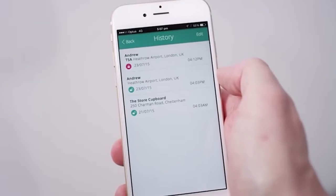The app will record a history of every time you've locked and unlocked your air bolt. You can even share access to your air bolt with your friends, so you'll be able to unlock it from the other side of the world.